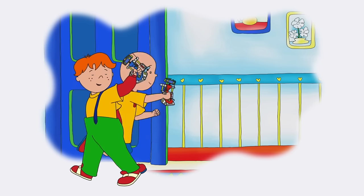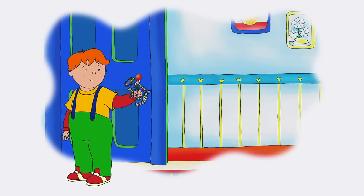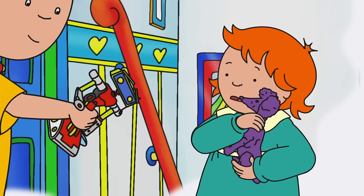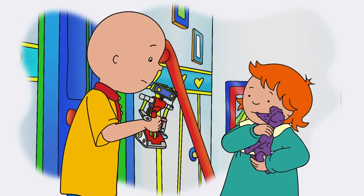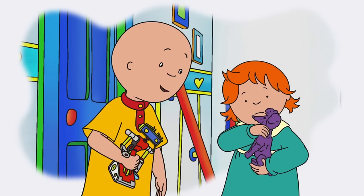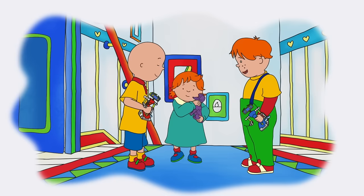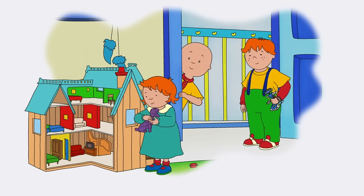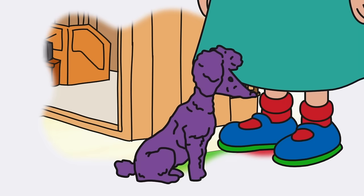Leo and Caillou continued to play space robots upstairs when they almost had a cosmic crash. Rosie, Pluto! Careful! Oops, sorry, Rosie. But I think it's okay. You know, that poodle looks pretty neat. Rosie Poodle! Woof, woof! Now our poodle is a guard dog.